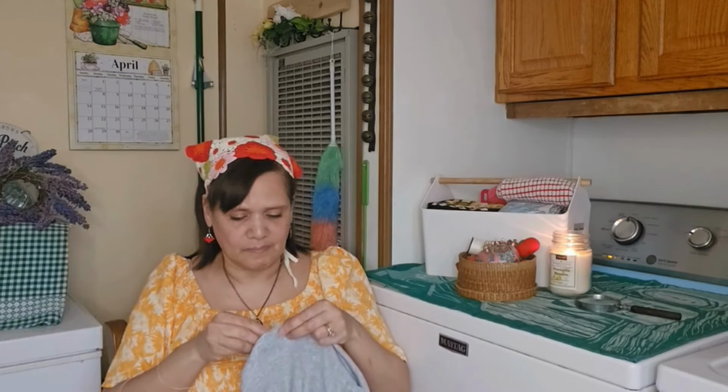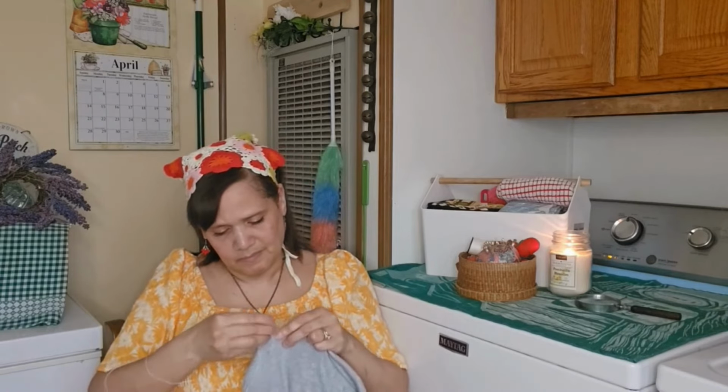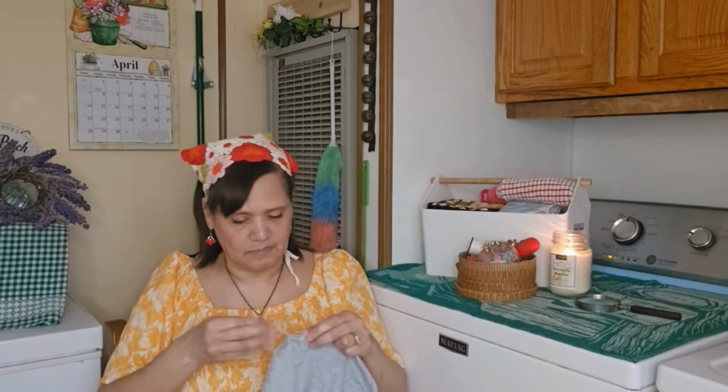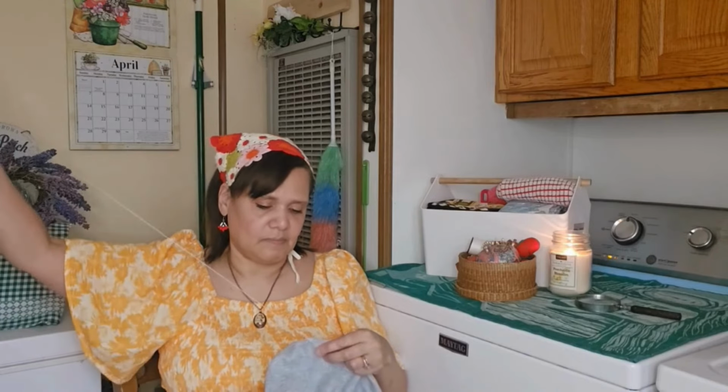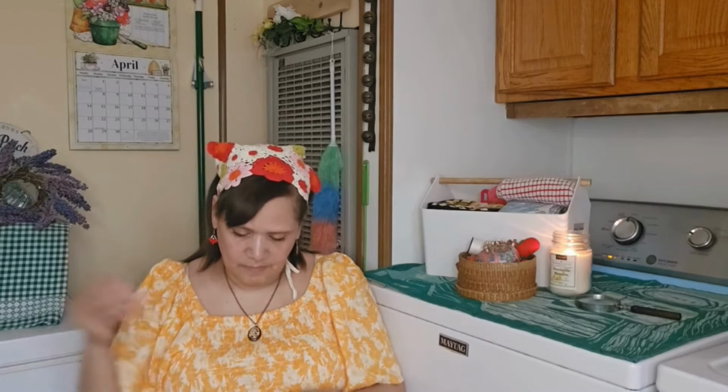And there was a time people used to put patches on their jeans and they would sew patches on and they would take care of those jeans and they would get a good wear out of them. And I think we've just gotten into the society where we think we need to buy everything new and everything needs to be new.